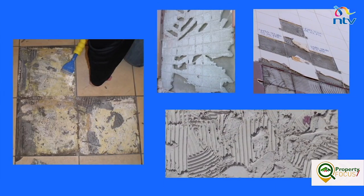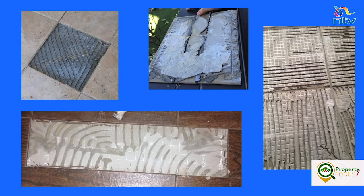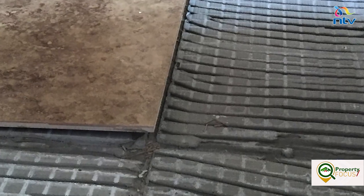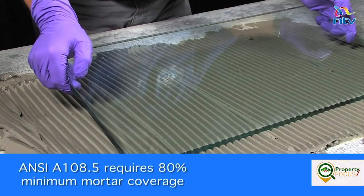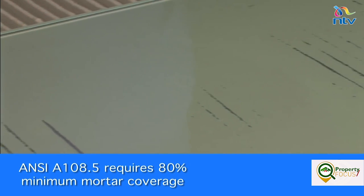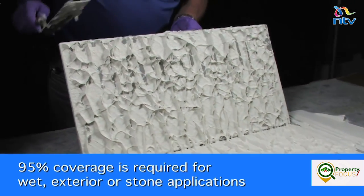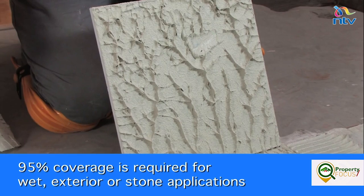To name a few: substrate deflection, shrinkage or creep, thermal expansion in high temperatures, and freeze-thaw applications. A lack of perimeter and other movement joints affects well-bonded tiles, so imagine when half or even less of a tile is adhered. According to the tile standards in America, a minimum of 80% mortar coverage in interior applications should be applied, 95% for exteriors and wet environments. Natural stone tiles require at least 95% coverage in all areas.